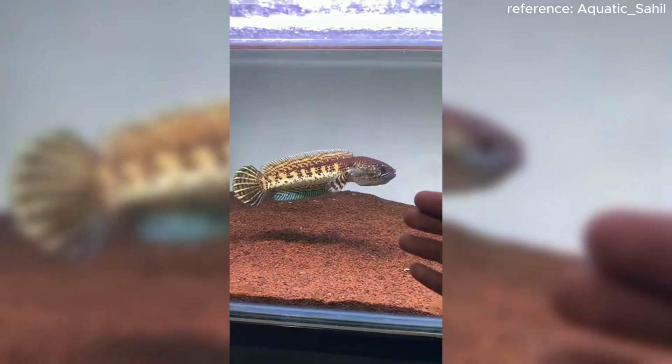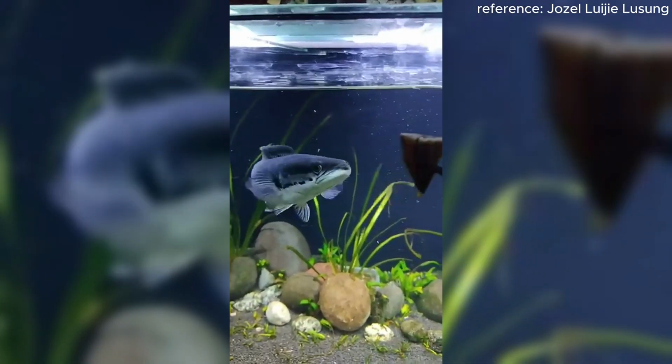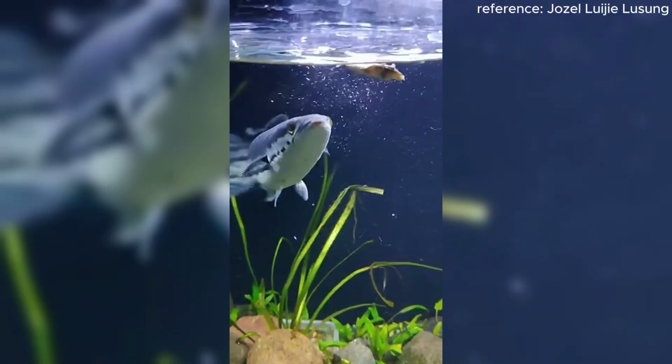Snakeheads need a tank that's at least 150 gallons with tight-fitting lids since they're notorious escape artists. Their diet consists mainly of live prey like shrimp and fish, and they grow fast, so be prepared to upgrade their tank as they get bigger. Keeping snakeheads can be thrilling, but their predatory nature and rapid growth make them a challenge for even experienced aquarists.